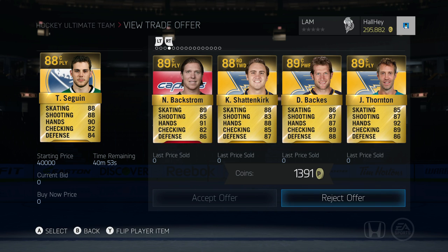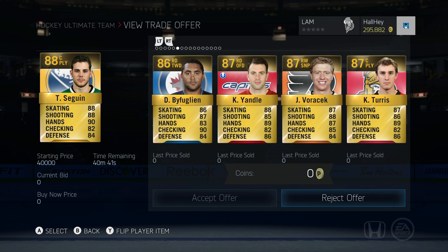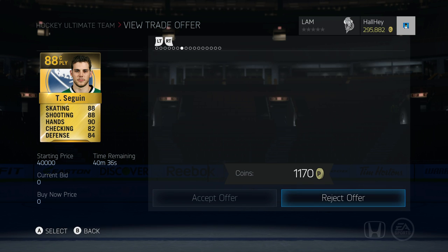All right, so let's keep on going here. Backstrom, Shattenkirk, Backes, and Thornton. We can definitely tell that's the better offer with the Jamie Benn one. Alright, so anyways, Max Domi, Fleury, JVR, and Fast. Not a bad puck total and players, but I'm not too interested. I'll delay it. Bufflin, Yandel, Voracek, Turris. Not really adding up to the 40k there from what I'm getting with the Jamie Benn.